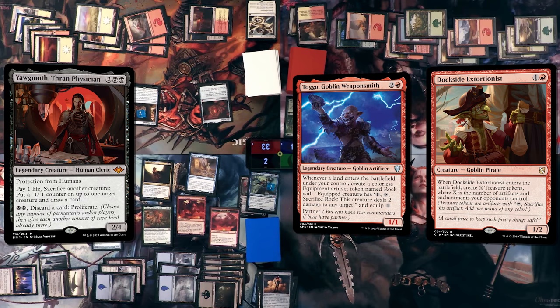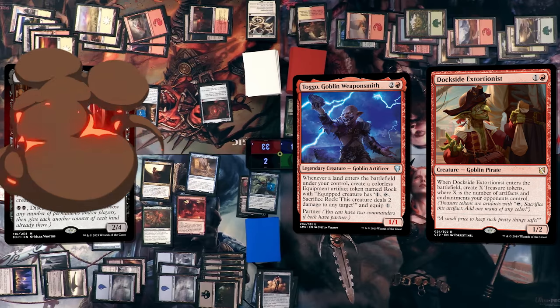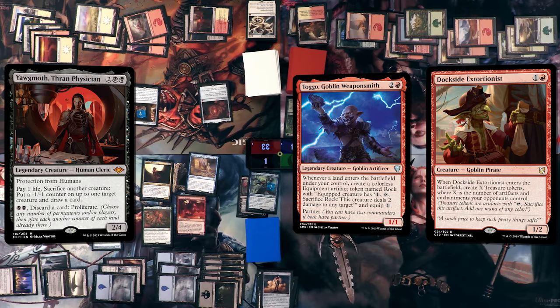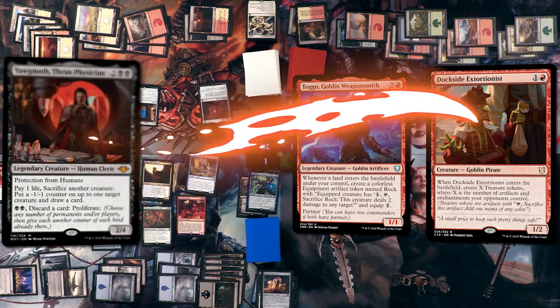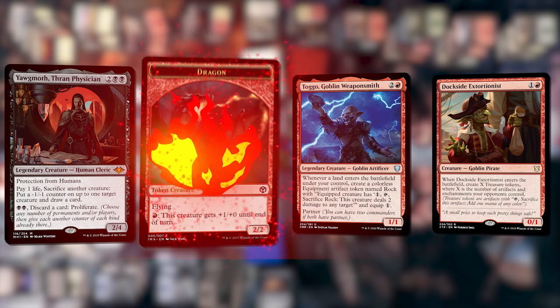Yep. I'm going to draw two cards from Yawgmoth as well as Solemn dying. And then I will do that again with Yawgmoth. I will pay a life and this time sacrifice one of the eggs and give a minus one counter to the Dockside Extortionist. Yep. And when I sacrifice one of the eggs, that'll make a 2/2 dragon token with fire breathing.